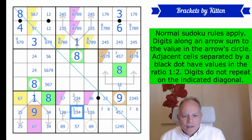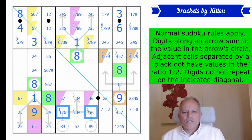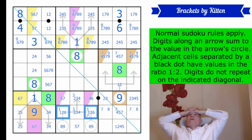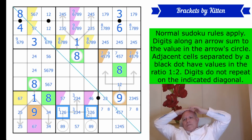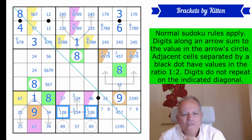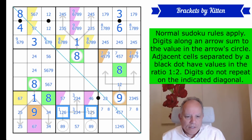I am thinking that one of these possibilities never worked. Never worked. How could you have a 6 in either of those positions? This has been hours. What are we? 47 minutes in. I reckon for the last 20 minutes, maybe 25, I have believed you could have a 6 in one of those two cells.